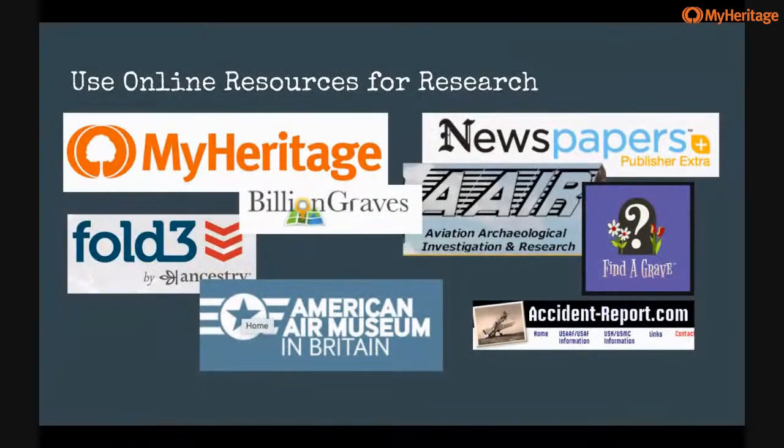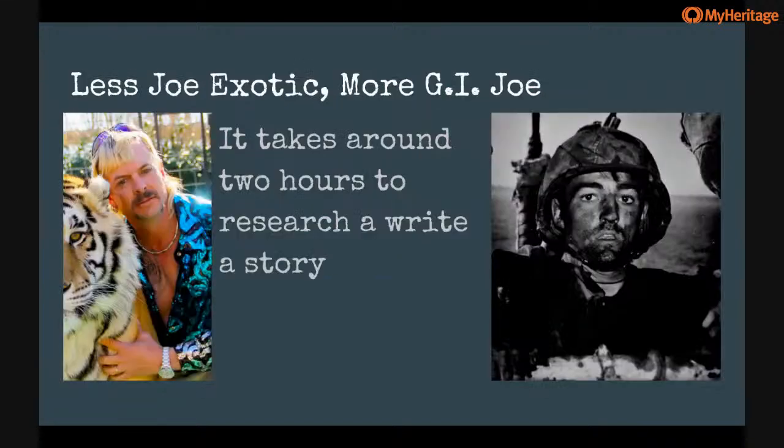Our volunteers will tell you, just give me a name and a date, maybe a service number, and let them loose, and they'll find a great story about each of these people. Sometimes less, sometimes a whole lot more. So I guess the call to action here is less Joe Exotic and more G.I. Joe. It takes about 2 hours to research and write a story. So if you're looking for something to do on the weekend, you can see what's on Netflix, or you can say, maybe I'll get on MyHeritage, find some information about somebody that served in World War II and write their story.